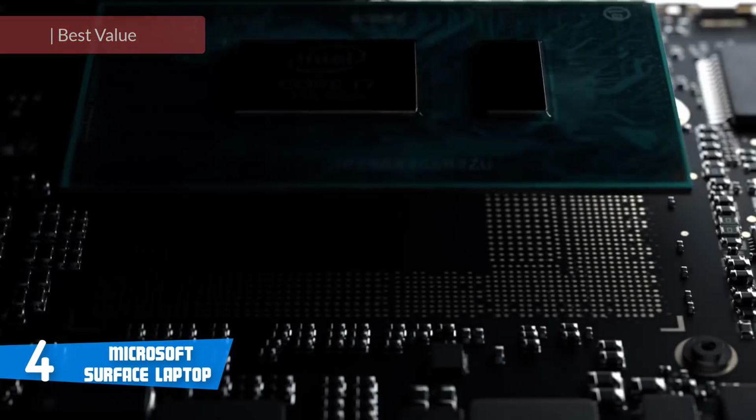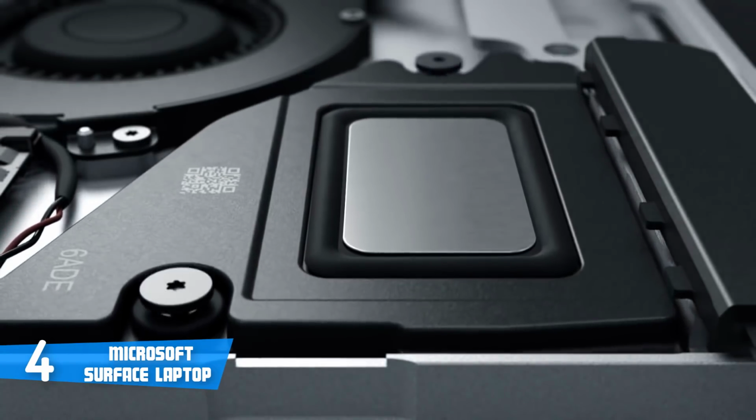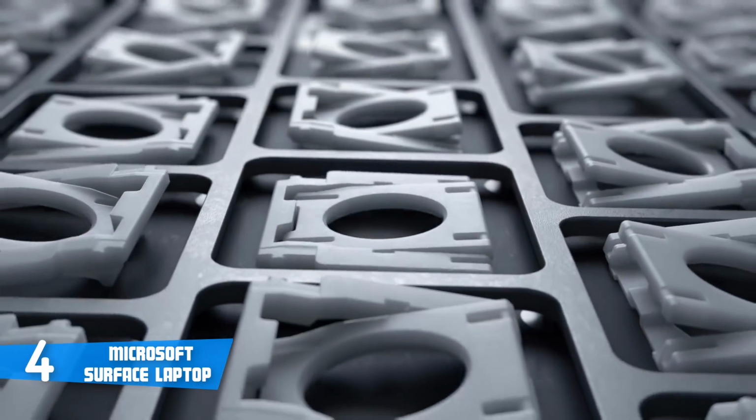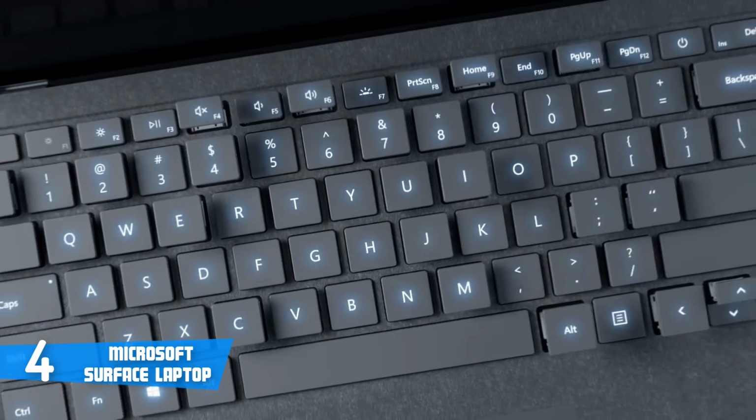Of course, the Surface Book was a real success, but now Microsoft says that it's targeting students with the Surface Laptop, and that's because it comes standard with Windows 10 S, a new streamlined version of the operating system that runs apps only from the Windows Store.